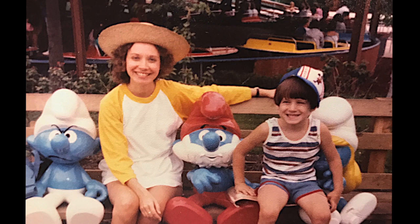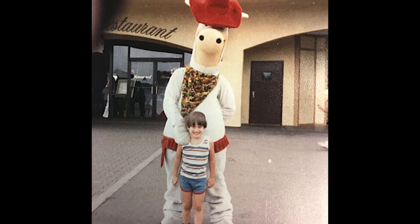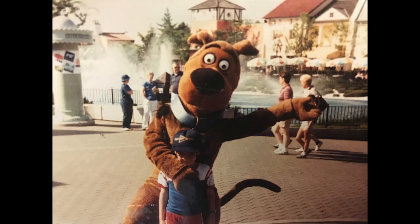That's me and Mom sitting on a Smurf bench right in front of the actual ride. You can see the boats lined up behind us. Here's me and Quick Draw McGraw. Also me and Scooby. Both of these pics are right by the entrance, by the fountains. These are the days that costume characters could just roam the theme parks freely, and finding them was really kind of special, much unlike the structured meet and greets at Disney parks nowadays.